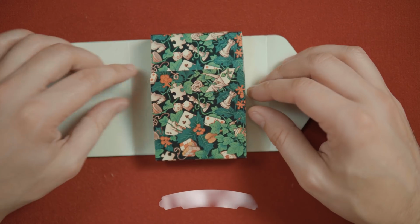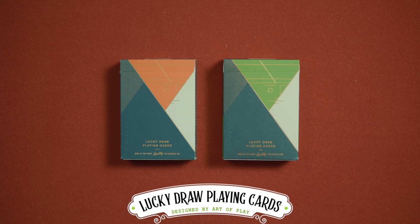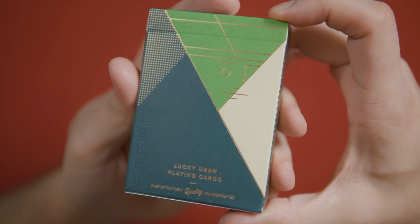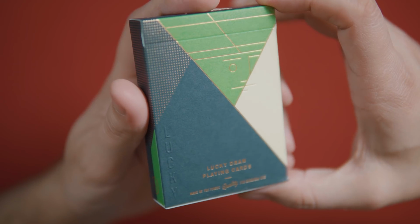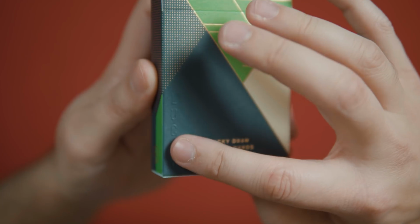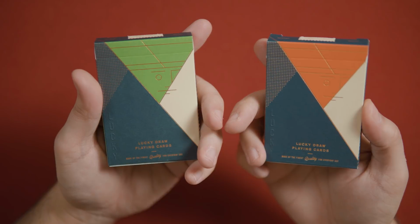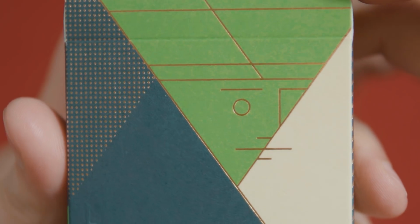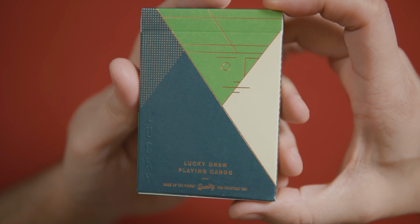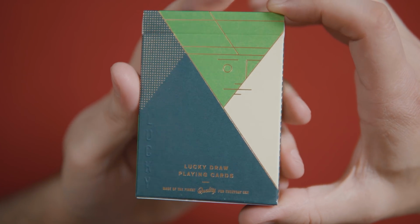My first mystery deck is the Lucky Draw Playing Cards Green Edition, available in both red and green. This green version was first offered through Art of Play on St. Patrick's Day of 2018. The tuck boxes are premium quality matte paper cardstock and include some gold foil accenting and some light embossing. The front of the box features a loose, or rather an impressionistic interpretation of a traditional court king, as if a traditional king was simplified down to color block triangles and line work reminiscent of Cubist paintings, like the kind you'd see from Pablo Picasso.